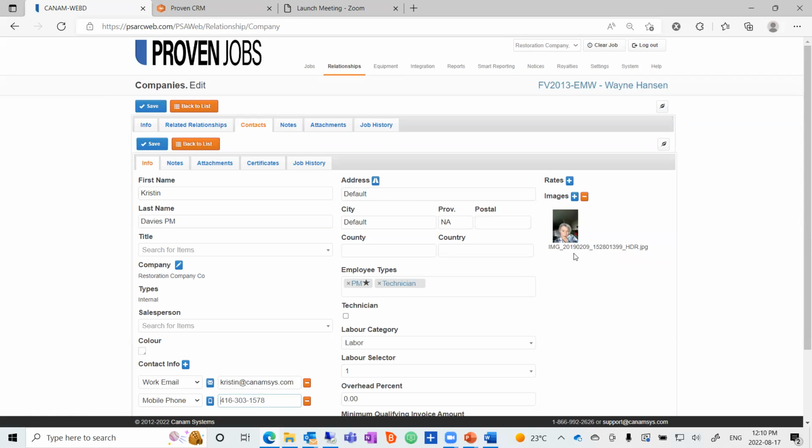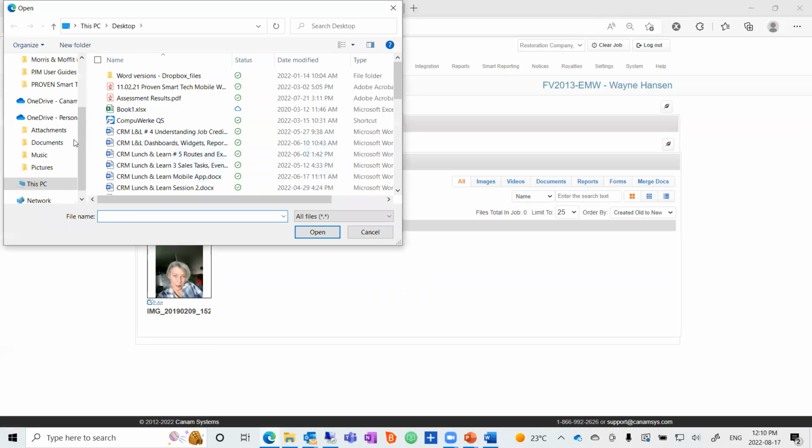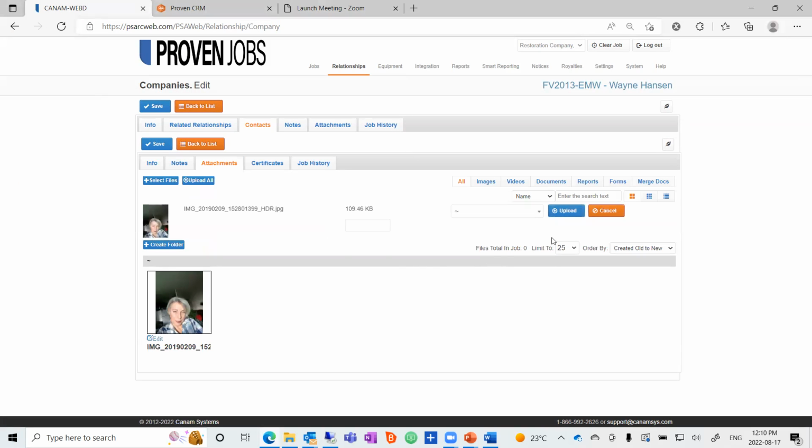Now you'll also notice that I have a photo attached to this contact record. This will be visible when the communication between the customer and the field user is activated. We'll show you pictures of that when we get back into our PowerPoint. But if we want our customer to know who it is that's coming to their site, adding a photo is optimal. To do that, simply go to the Attachments tab on your contact record. Select Files, which will open up your Windows Explorer for you to find your images of your field staff. Select the file, go to your pictures or wherever you've stored it, and then upload.